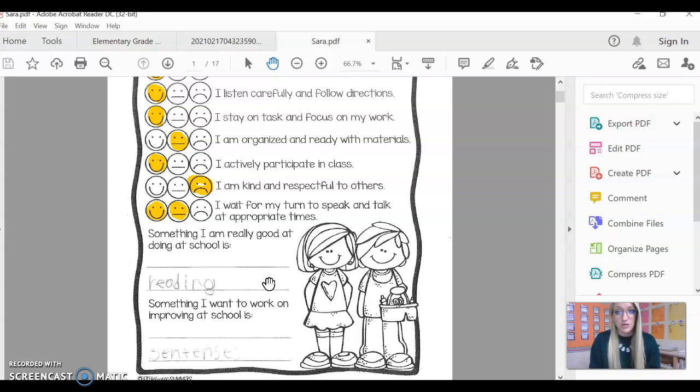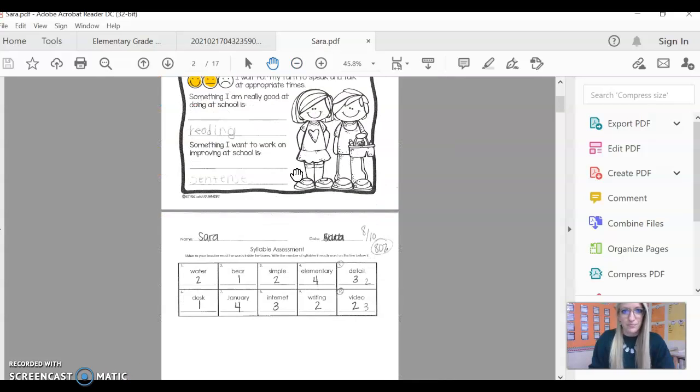Working on sentences is great too. I've seen her grow in her confidence for writing. At the beginning of the year, she would just copy whatever I had on the board. She didn't know what it said. She would just copy things maybe that I would do, and even if it didn't apply to her, that was going to be her sentence. But now I see her trying to communicate her own ideas a little bit more independently. And I'm glad that she's growing in that way.